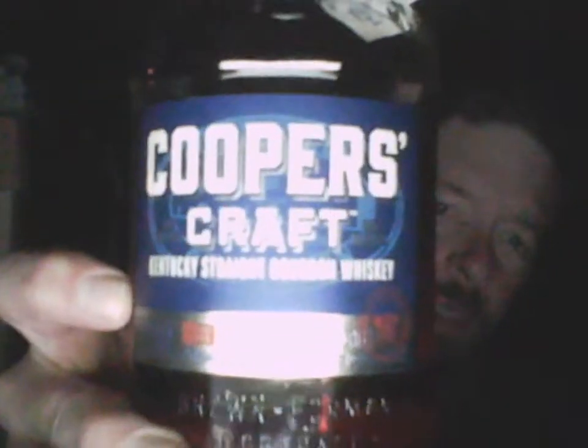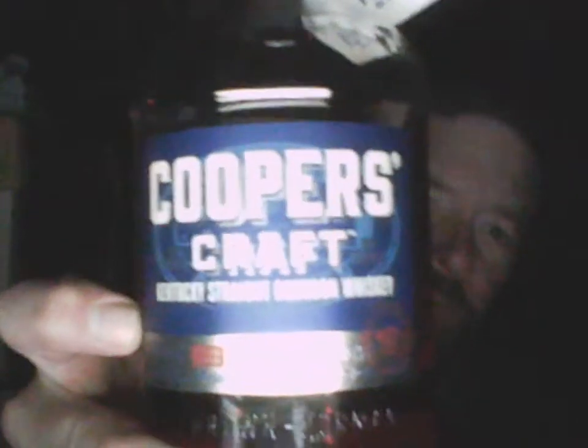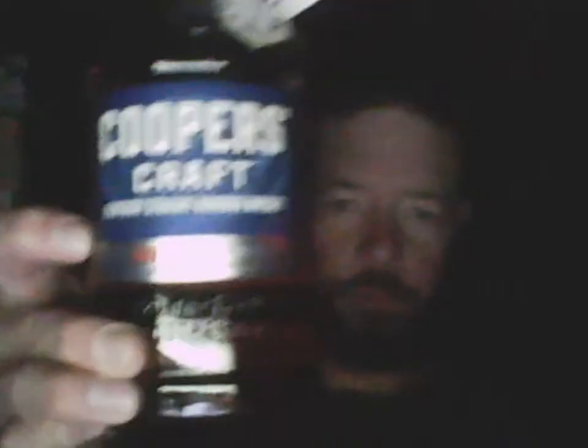We have, from the 2016 introduction year, Cooper's Craft, 82.2 proof, beech and birch charcoal filtered. They barrel it and age it for at least 4 years. We don't know the age statement, but it's a minimum of 4 years. And then it's filtered through a combination of beech charcoal and birchwood charcoal. And it's from Beam. Oh, whoa. It is from Brown-Forman, Louisville, Kentucky, owners of Jack Daniel's and Old Forester.